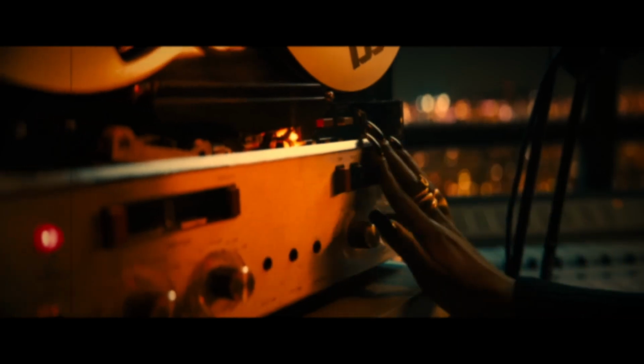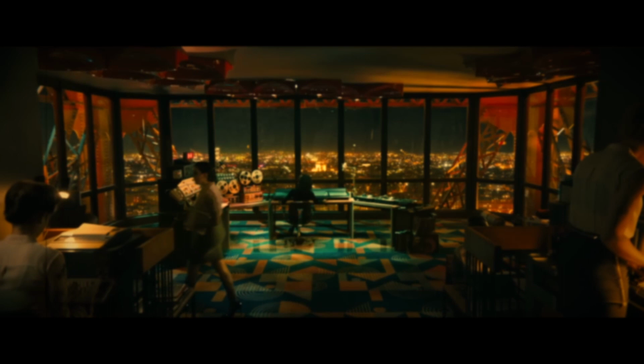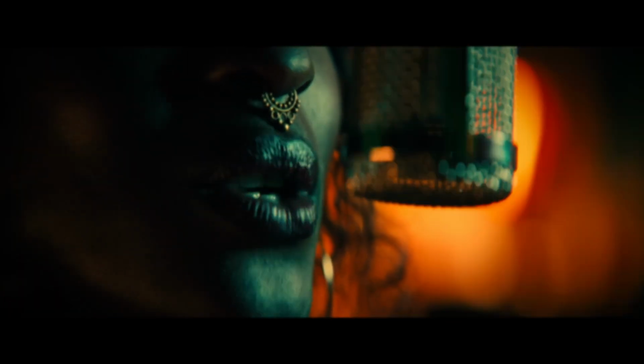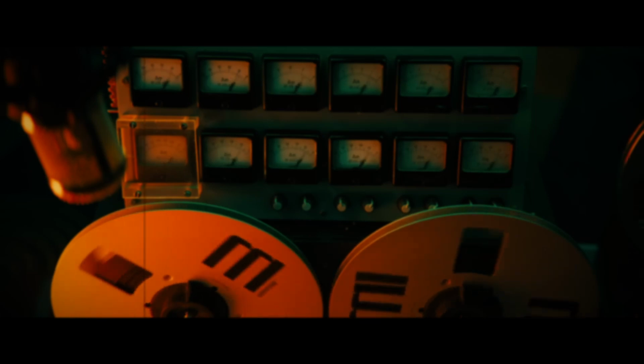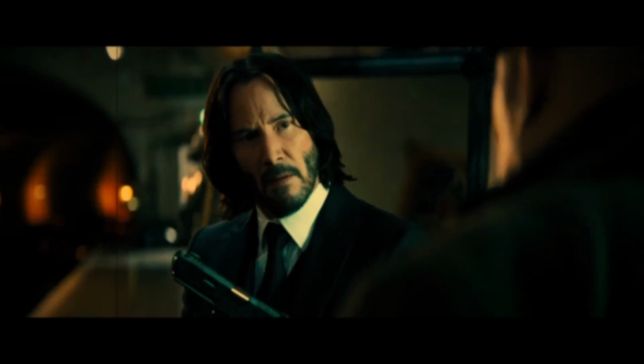Now, I won't lie, as much as I love this movie and as much as I've been gushing about it, it did feel a little exhausting near the end. Real quick, I want to say the true star of this film, it's not Keanu Reeves, not Bill Skarsgård, it's Stairs. Again, you will know what I'm talking about when you see this movie. I'm not going to spoil it here for you.